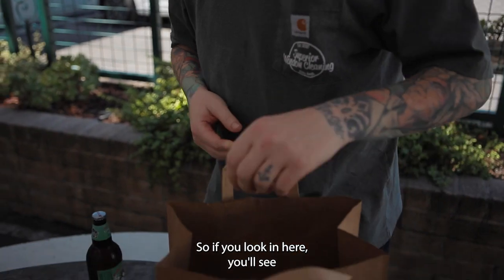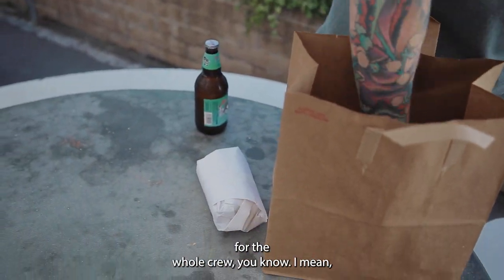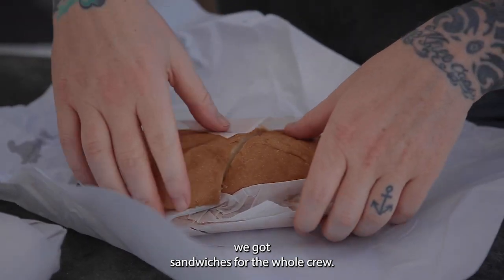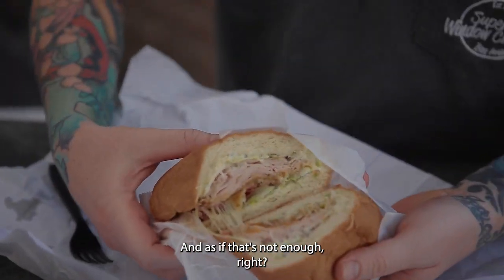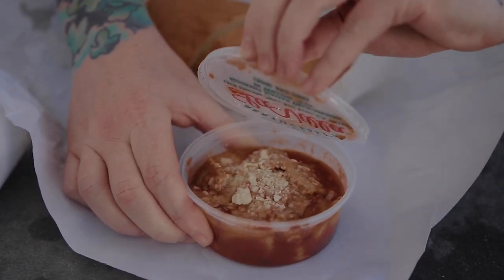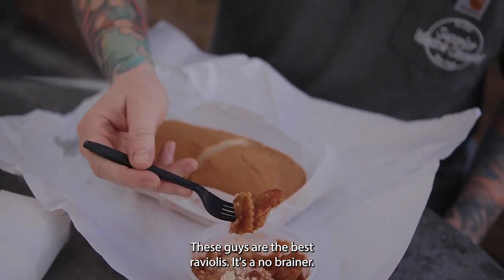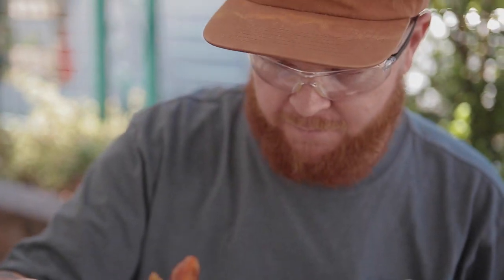So if you look in here, you'll see not just for one, but we got sandwiches for the whole crew. You know what I mean? And as if that's not enough, right? As if that's not enough, we got raviolis for the whole crew too, bro. Like, we're gonna be good for today. So we're the coolest window cleaner. These guys are the best raviolis. It's a no-brainer, you know?